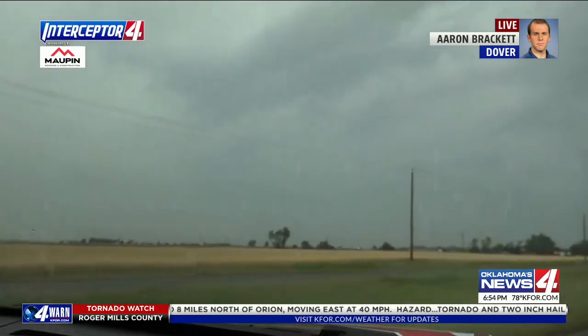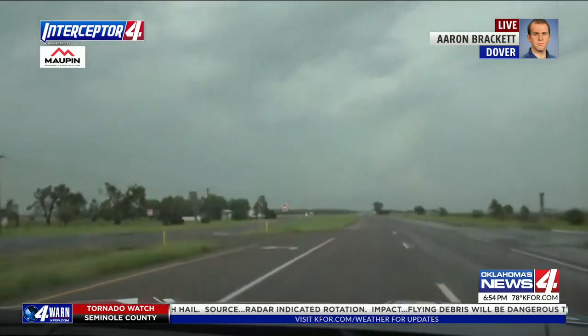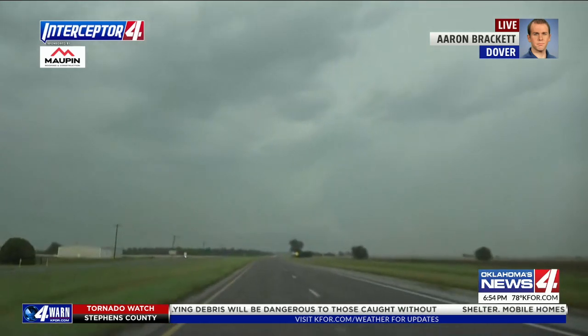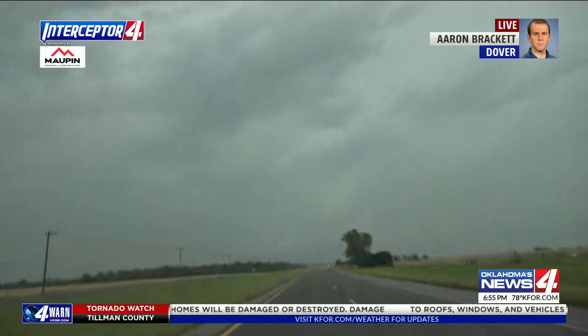Hoping that low-level jet doesn't really add to what's already going on. That could be a very volatile situation here for the next hour plus as that wind several thousand feet above our heads wraps up into these storms, Emily. That's right. We're not done yet, although it is a little encouraging to see some of these storms, for example, moving over the metro right now.